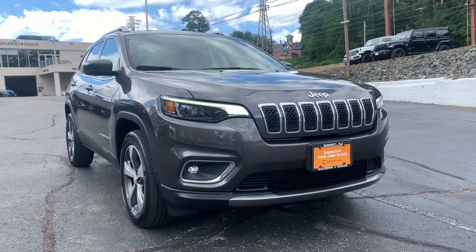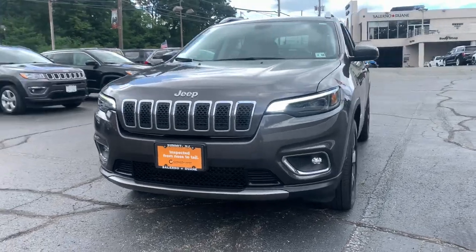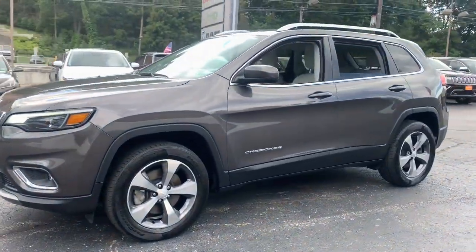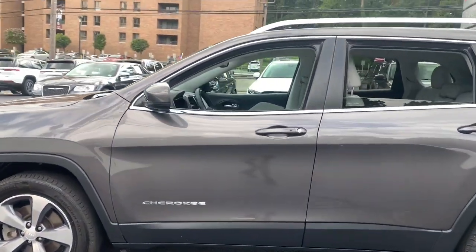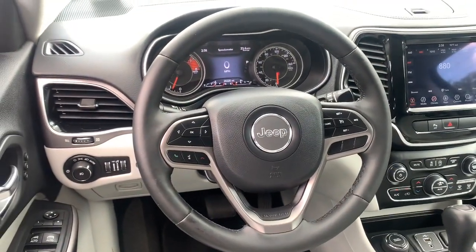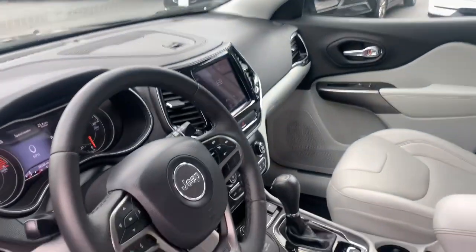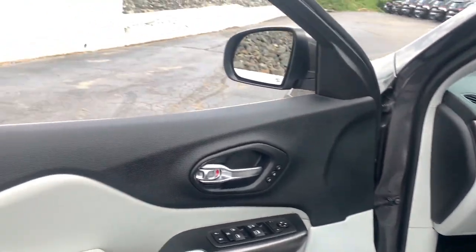Get acquainted with the 2019 Jeep Cherokee. This vehicle is an outstanding buy with fewer than 30,000 miles on the odometer. The Cherokee has your back on all your adventures. Its generous cargo capacity, safety technology, off-road capability, and passenger-friendly interior infuse each journey with confidence.